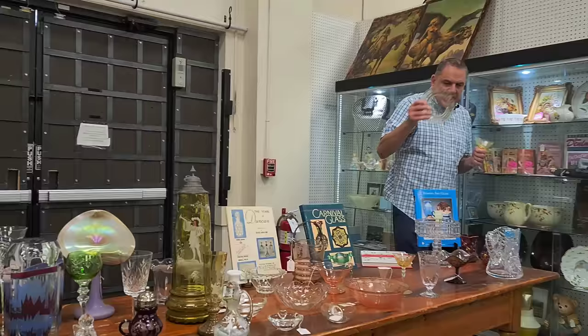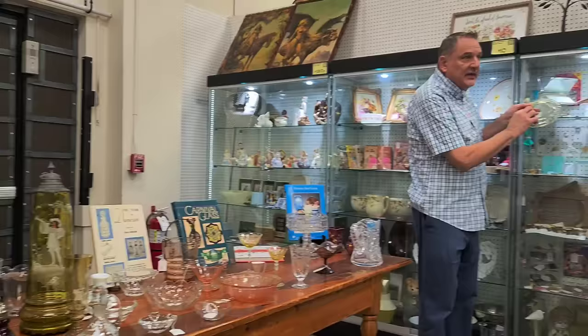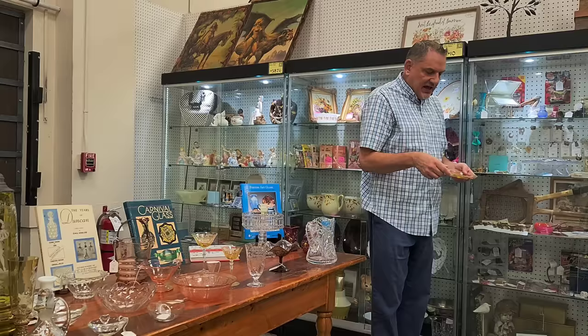The plate I want you to look at, when you see it, look at the bottom rim. The very bottom rim is very flat. It's been ground. Even though they were mass produced, they did a very good job with these.